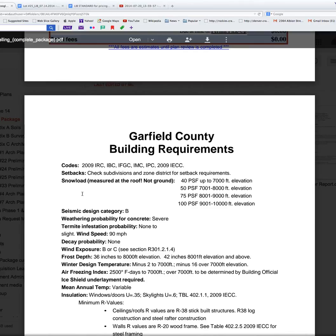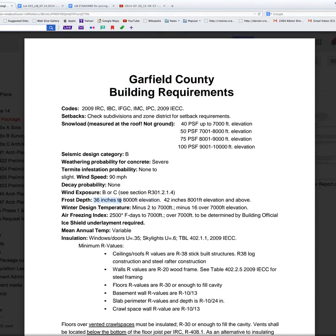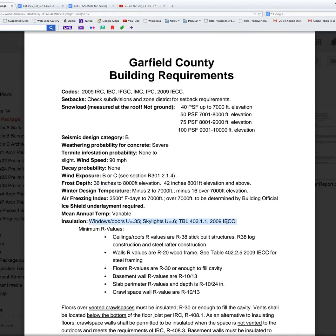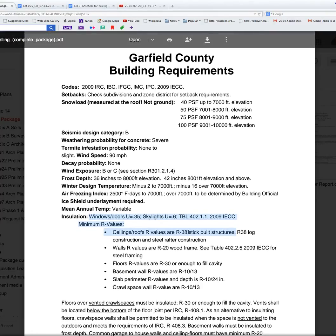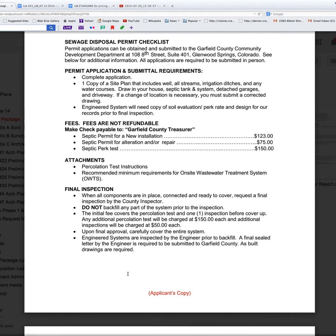Now, here is where you get some more of your information. Building requirements, very important. You have your frost depth, 36 inches. That's why, if you remember, we had our stem walls 48 inches. That way we have 12 inches above grade to be able to set our walls so they don't get soaked. So you have 36 inches plus footer. Your insulation, so your windows, doors, they have to have these minimum R values. Ceilings and roofs, R38. Walls, R20. Floors, R30. Basement, R13. Slab perimeter, R24. So it gives you a lot of information on what you need.